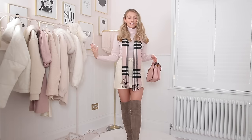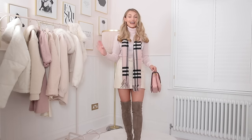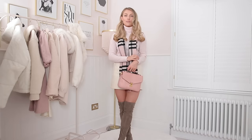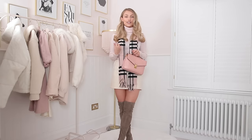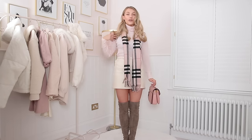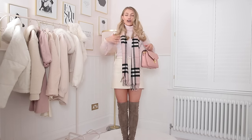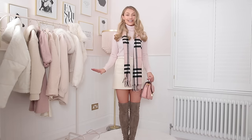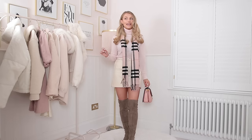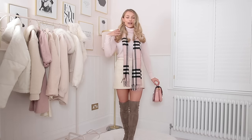I'm wearing this absolutely gorgeous pale pink cashmere turtleneck from Karen Millen. If it's not cashmere, it's cashmere blend, but it feels like absolute perfection. It's the softest thing ever. It fits so nicely, the neck is perfect, the shoulders, everything. It just fits like a glove, and the color is so beautiful. I feel like there has not been enough pink in today's video, so I had to bring it back with the last look.